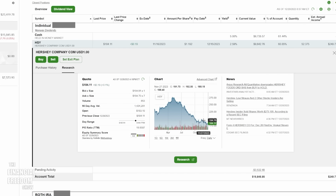Warren Buffett always said to buy great companies at decent prices, and I believe this is a really great company, and it's at a very decent price. So that is another reason why I'm purchasing this company, is because it's at a great price. Not only is the dividend stable and increasing, but I believe it is a good value for the price of the company right now. You can see the PE ratio is 19.85.